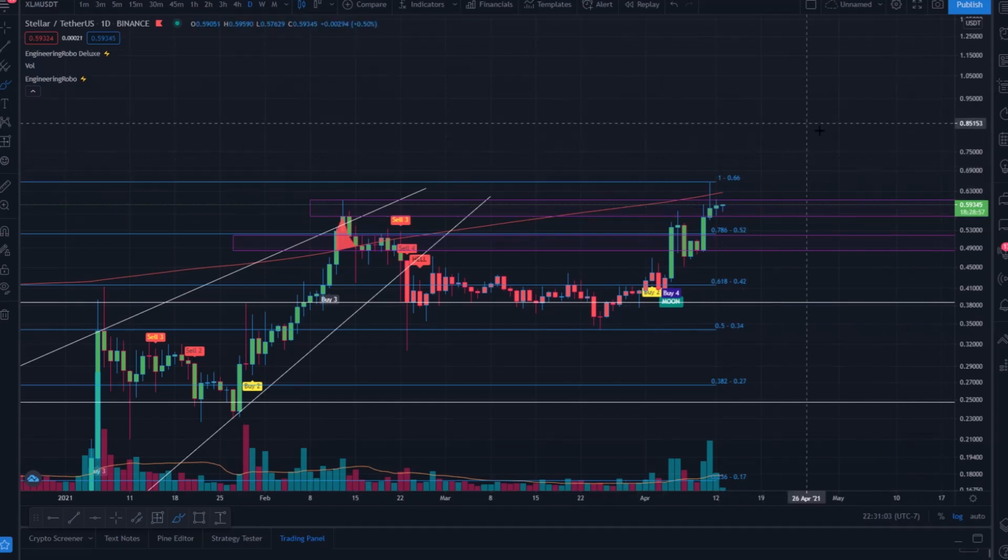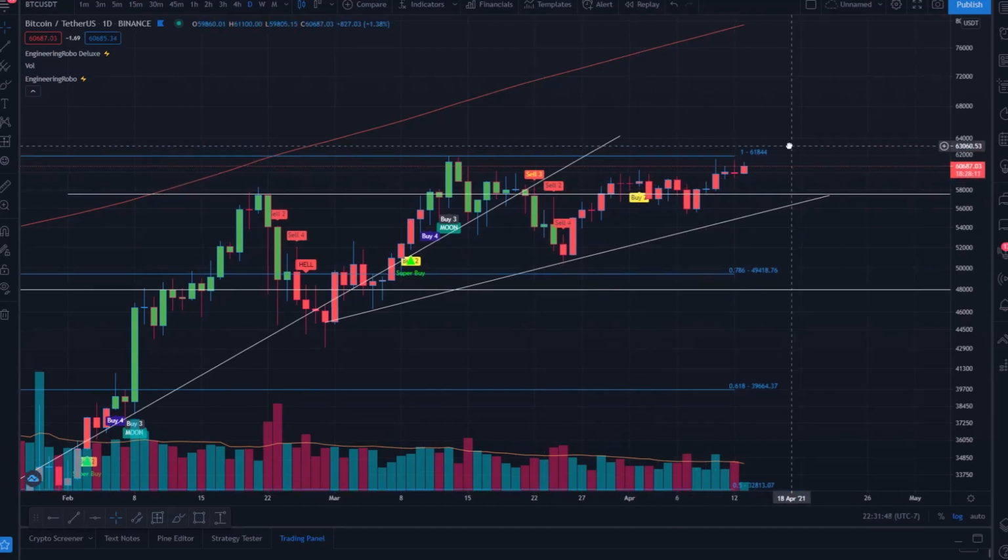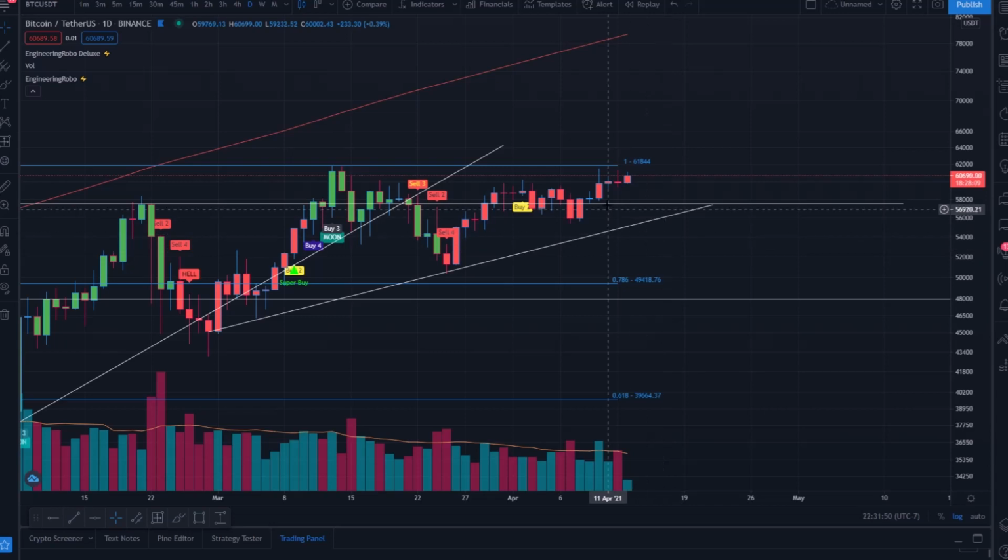Now, if we consider Bitcoin itself, we see lots going on here. We're still getting beaten and battered by 60K. It's becoming a significant resistance, but we seem to be fighting our way, slapping our way right through it. We got the buy 4 printing as we record. The candle has not closed yet, so we cannot confirm this buy signal, but there's tons of bullish pressure. We have the buy 2 coming in back in the beginning of April during this consolidation above this key support around 57K.